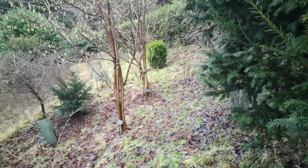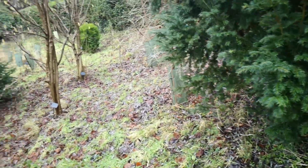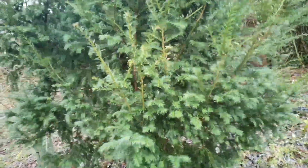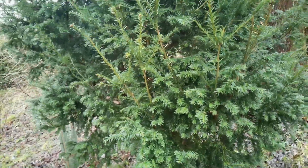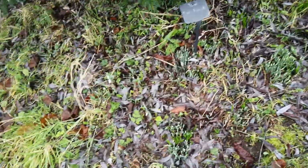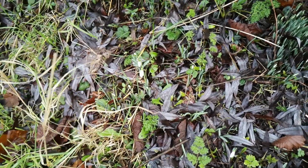Well, we've come today to try and find some signs of spring. I don't know if you found some near where you live. Here's a big Christmas tree. That's not really a sign of spring, but just below it, you can see some tiny little white flowers.